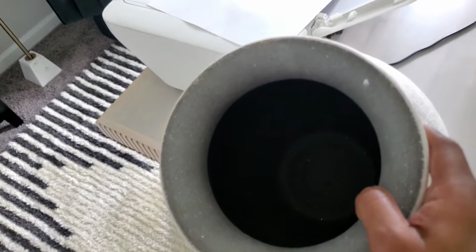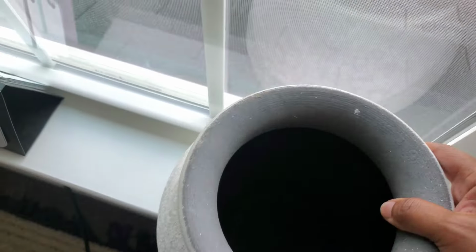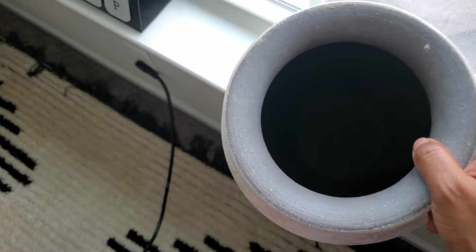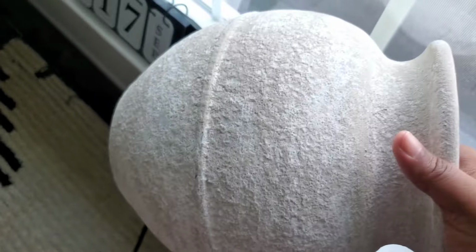I absolutely love it. I don't know if y'all can see the inside. Let me go to the window over here. Hold up. You still can't see it. But yeah, that's the inside. It's gray in the inside. But it is a really good size.